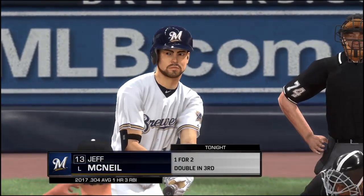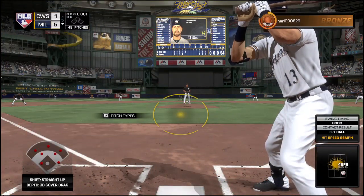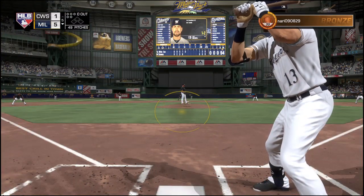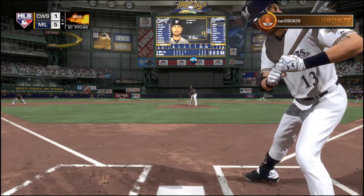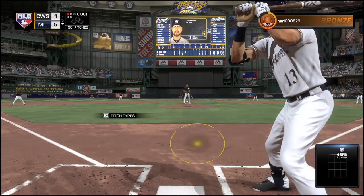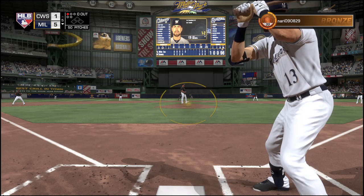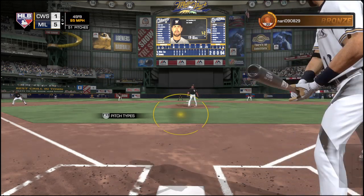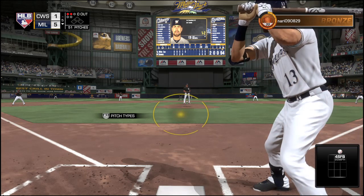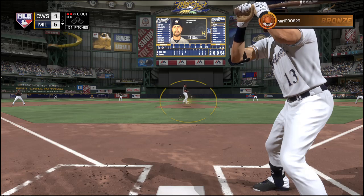Ready once again, Jeff McNeil. He leading off doubled earlier in the game, 1 for 2. First baseman Jeff McNeil. Into the windup and the pitch. And a neck-high fastball that time. Into his windup. Here comes the 1-0. And a fastball just a bit high. Here he is, falling behind another hitter, 2-0 count. You continue to put him in hitters' counts, you're going to continue to get burned.